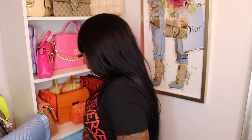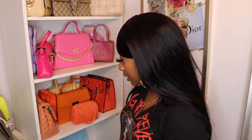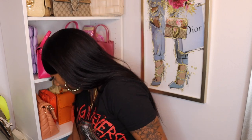So, yeah, my other bags that are in the closet, I've been thinking about making room for them on these bookshelves, but I don't have any room. When I get my other bookshelf, I might, and I might do an update. But I might give those bags away, so I might not. So, yeah, that's it for my little affordable bag haul.